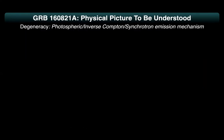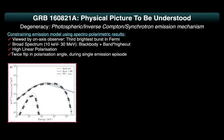The key observation results are as follows. From the spectroscopy, we find degeneracy among various models. The spectropolarimetry results are well constraining the emission mechanism. As this was the third brightest GRB observed by Fermi, it supports the fact that the GRB is viewed by an on-axis observer. The burst showed a broad spectrum with multiple peaks.